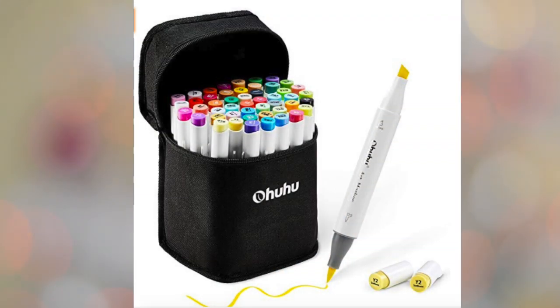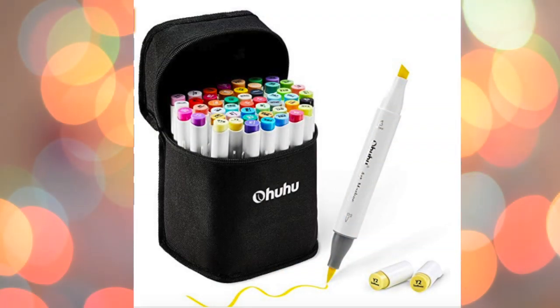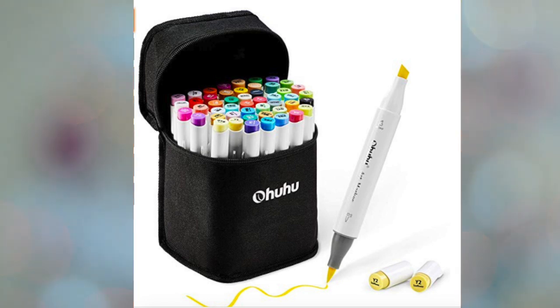The first thing is these Ohuhu markers. These are way better than a Crayola marker, and if you have a budding artist in your family like we do, they are really, really high quality. They don't leave streaks. They're really blendable, and my girls both have this set, and they love it.